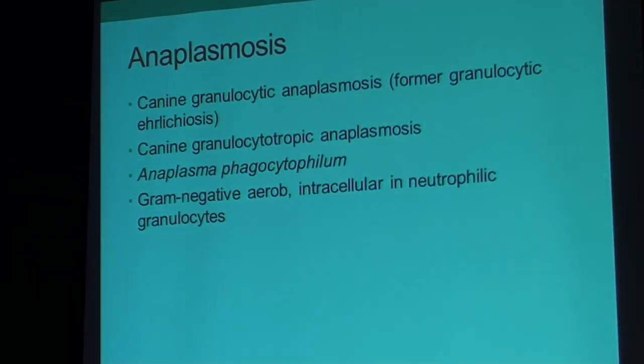Okay, then anaplasmosis, at least in Finland it's more common than Borrelia. The name of the disease is canine granulocytic anaplasmosis. In older times it was referred to as granulocytic ehrlichiosis. A couple of years ago they changed the nomenclature a little bit, and now it's anaplasmosis. Okay, there is still Ehrlichia, but it's a different bacterium. The one that is present in our country is Anaplasma.